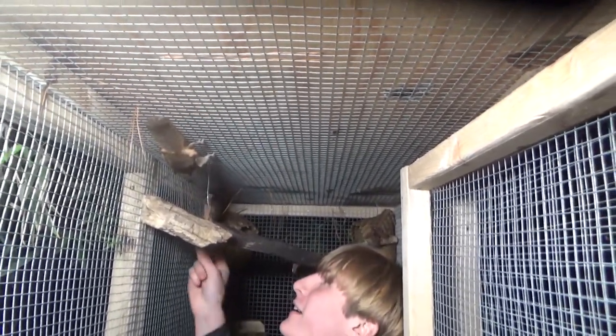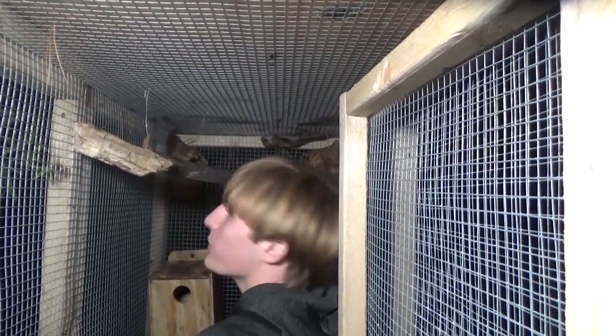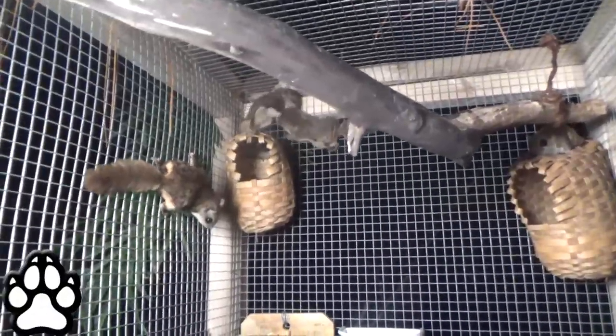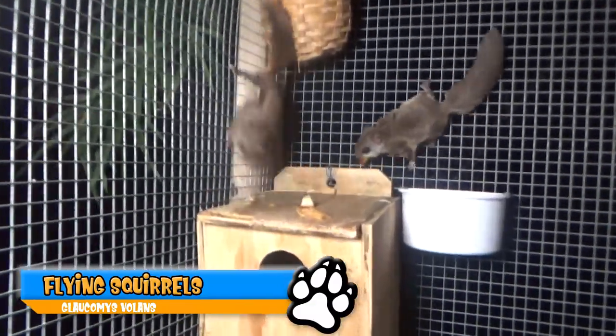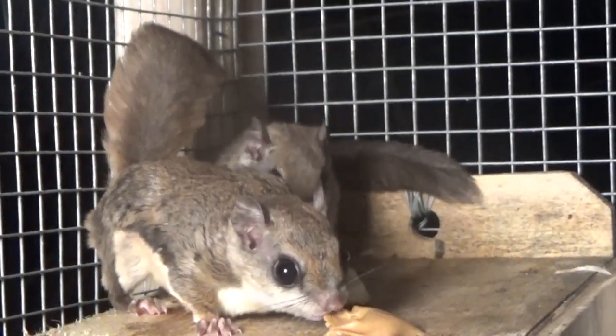Oh, here we go. All right, guys, right now we are in the flying squirrel pen at night. I got some treats for you. The lights are spooking them a little bit more than normal, but they should warm up in a second. Now, we've got four flying squirrels in here, three young ones and one adult female. They're very cute, and they're very friendly most of the time. They'll let you scratch them. Hello.